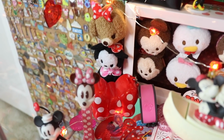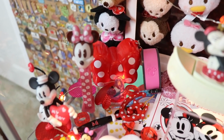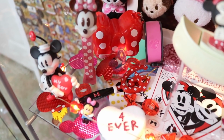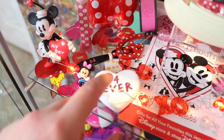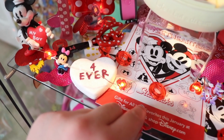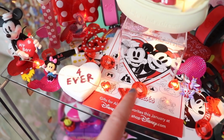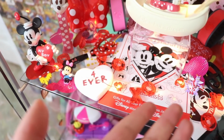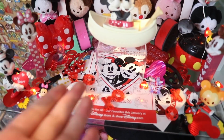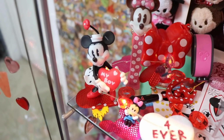All the mini Tsum Tsums are stacked over there with the candy case, the pink magic band, the Minnie Mouse key, and then more little hearts and things. This is another one from the craft stores. Same with these little X's and O gems. They work really good. And then this little pamphlet, I just saved it from the Disney store because it matches the display, you know, the half and half sides, and they're all different things.